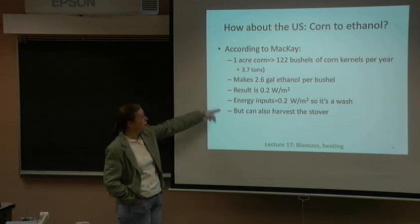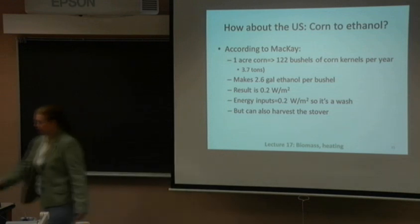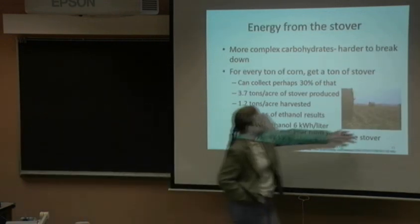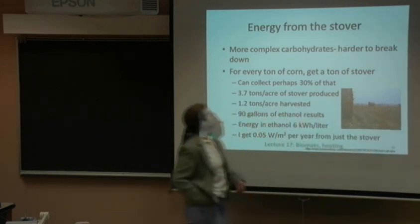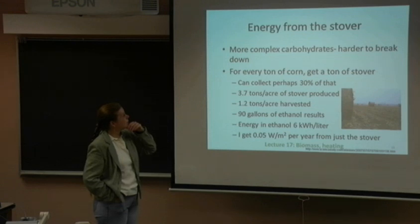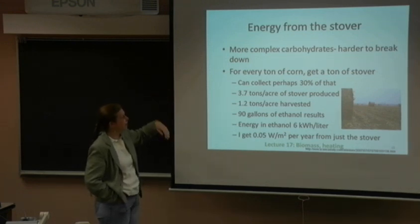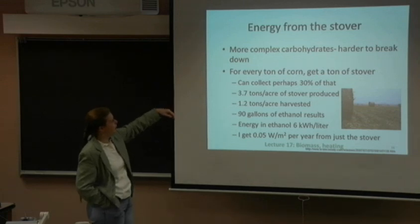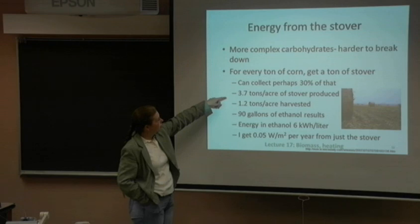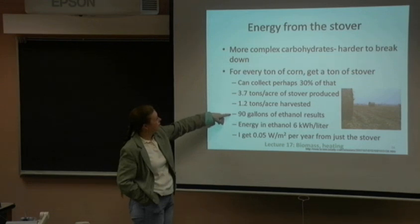But you can also harvest the stover. The stover is the stuff that's left in the field after you've harvested the corn. It's more complex carbohydrates, which are harder to break down. For every ton of corn, you get a ton of stover, so there's significant mass there, and maybe you can get 30% of that. So if you get about 3.7 tons per acre of stover produced, while 1.2 tons harvested, you can get 90 gallons of ethanol.